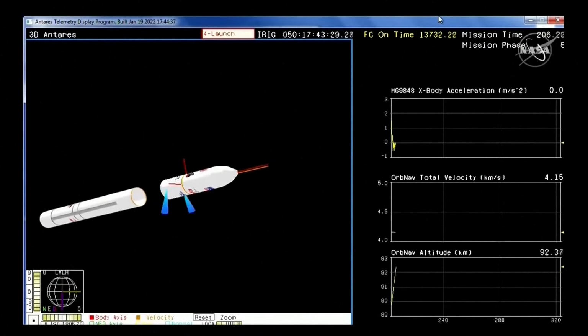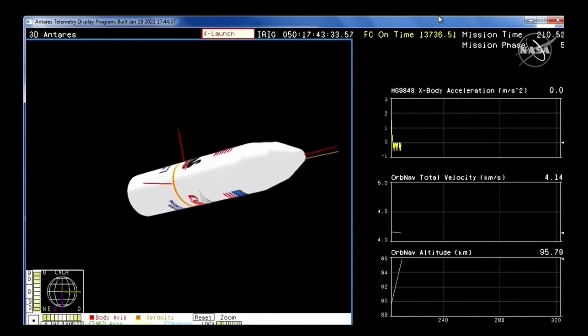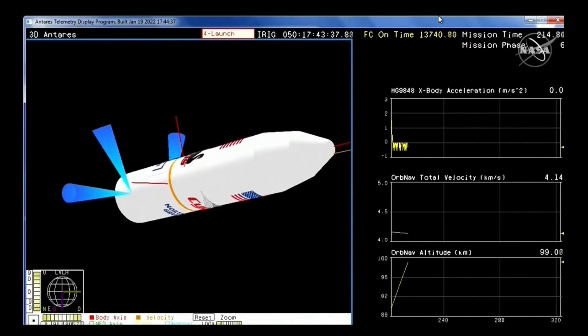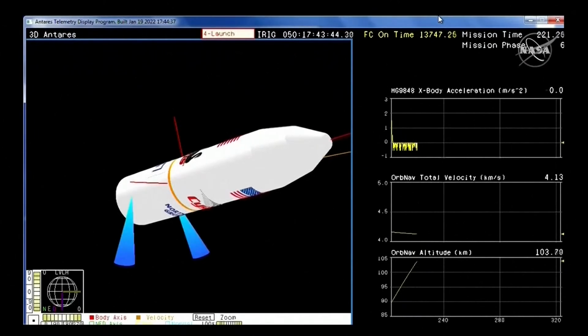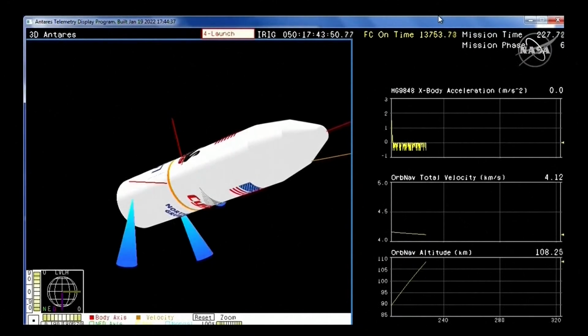Fairing separation will occur about 30 seconds from now. Stage 1 Delta V. Stage 1 is separated. And as we lose sight of the vehicle, switching to our animation, there are some controlled firings of the inner stage of the rocket. Everything continuing to perform as expected. Stage 2 ignition at 246. And the vehicle remains at nominal attitude.